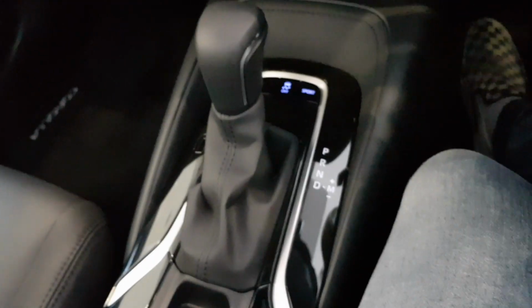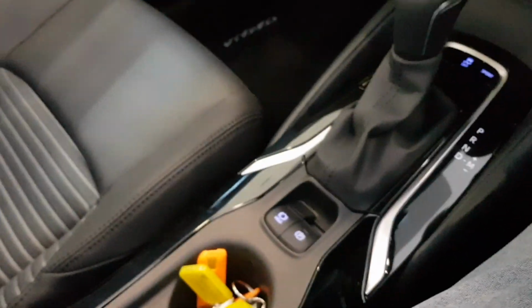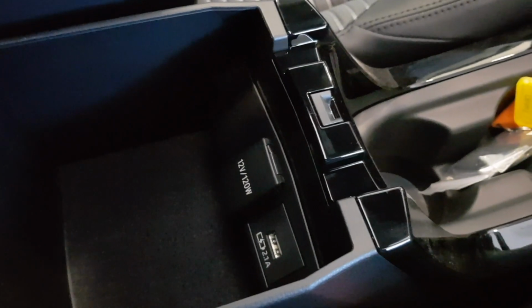Now I don't have my bottles, and there's a reason for it, because obviously the pandemic, so I don't want to contaminate. That's one thing I'm trying to do, just as a safety precaution. But I have done some testing. Yeah, you can fit the big bottle in there, which is actually quite useful. Got a 12-volt power outlet along with a 2.1. Looks like a fast charging power outlet as well, which is quite good.